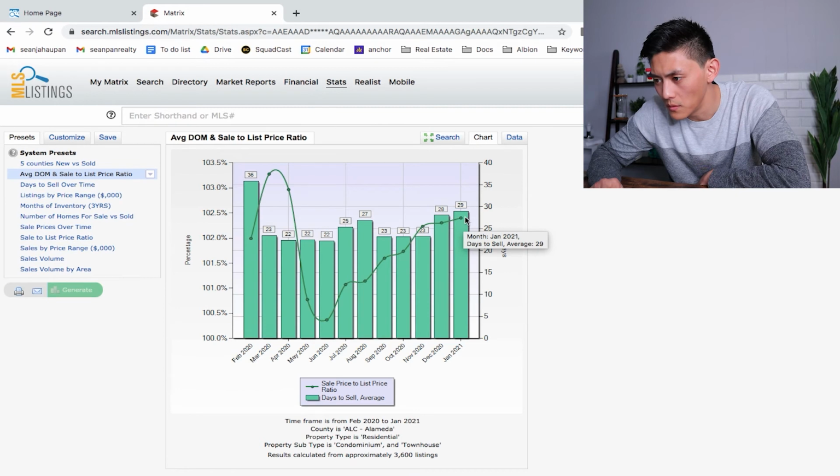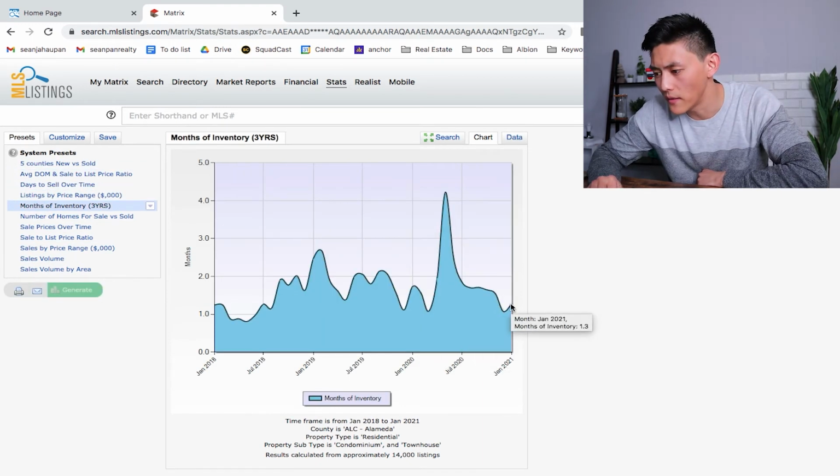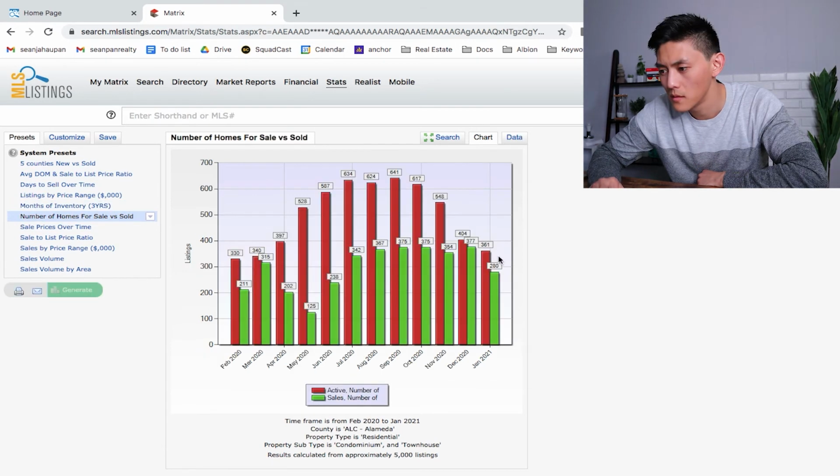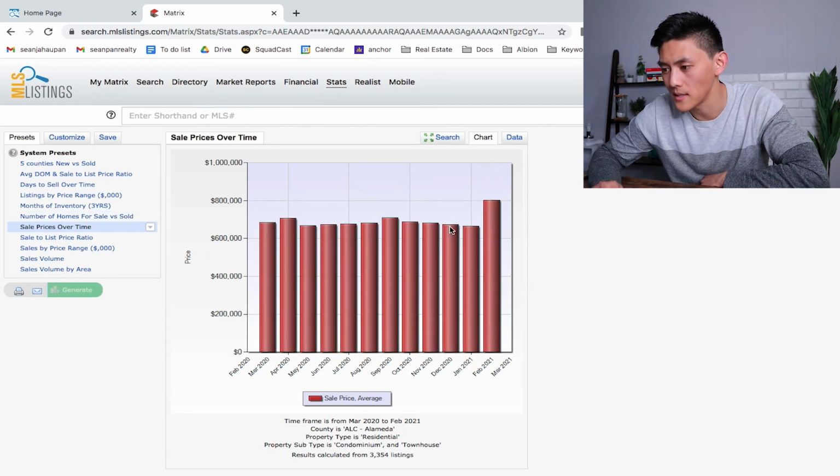All right, and let's finish this up by looking at the condo and townhouse activity in the East Bay. So it looks like the average days on market have increased a little bit, but the sales to list price ratio has also increased by a little bit. The months of inventory have also increased just a little bit from 1.1 to 1.3 months. Seems like there were a little bit more properties that went on the market versus the ones that got sold. Sales price has decreased over time, but again, just by a little bit, from 674 to 666.